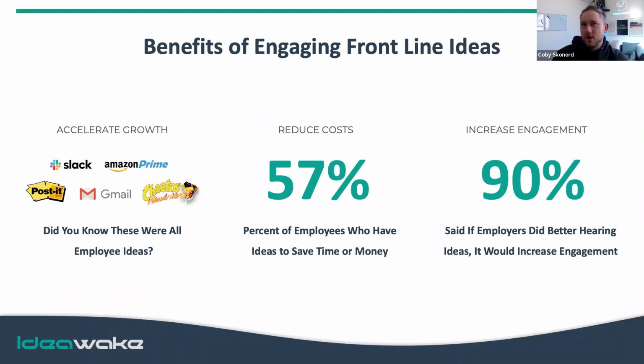Some of the other benefits, right? Most folks don't know Amazon Prime was actually an employee idea. So there are disruptive ideas within your organization in the places that you least expect. As an example, Amazon Prime came from somebody in the software engineering team, whereas typically you'd think that would come from marketing. And once again, going into the reducing costs and increasing engagement piece. The reduction of costs was on that previous slide, in terms of the percentage of employees that have ideas related to that. But something else that we did in that same survey was ask if your employer were better at listening, on a scale of 1 to 10, how much would it materially increase your engagement? 90% of folks said it would have a strong correlation to increasing engagement and ultimately retention at the organization.